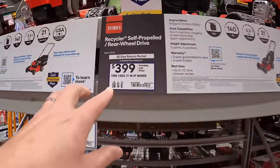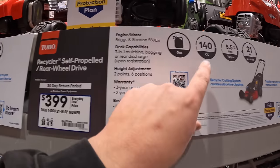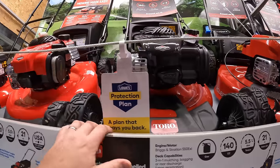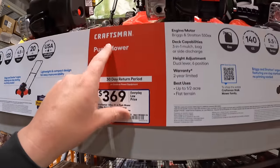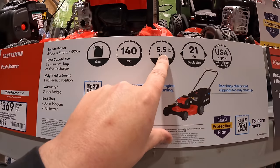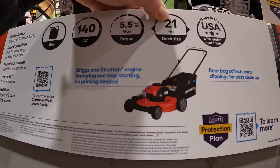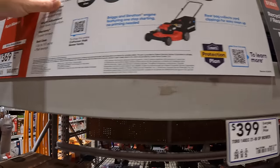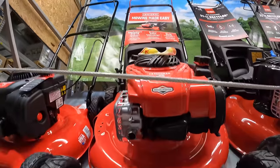Then they have for $399 the 140cc 21-inch self-propelled lawnmower, rear-wheel drive. 140cc, 5.5 foot-pounds of torque, 21-inch deck size. Or they have for $369 by Craftsman a gas push mower, 140cc, 5.5 foot-pounds of torque, 21-inch deck size, made in the USA with global materials. And then that is this one by Craftsman.